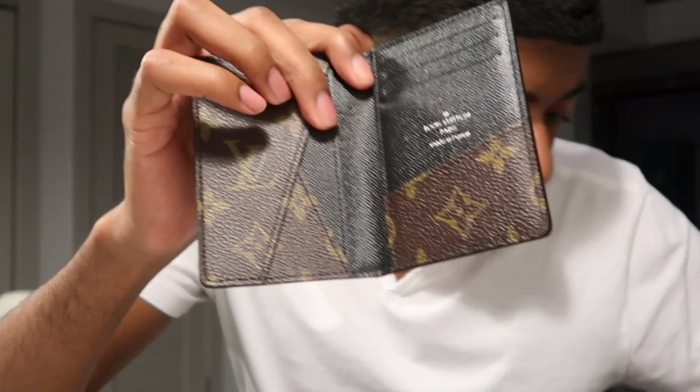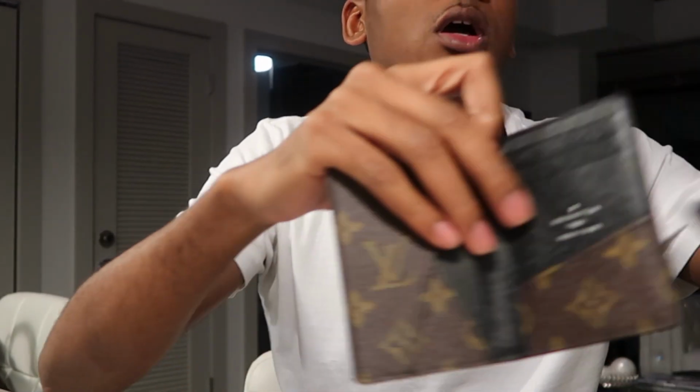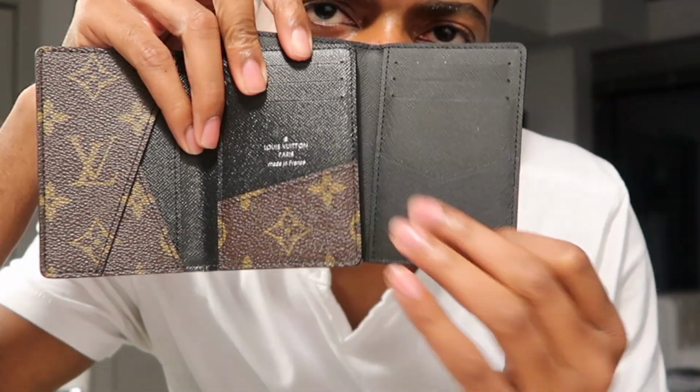Now the layout on this one is a little different from the other one. I'll pull it out to show you guys. They both have the same amount of pockets on them, but the made in France stamp, the Louis Vuitton location stamp is in different spots. This one's lower, this one's higher.